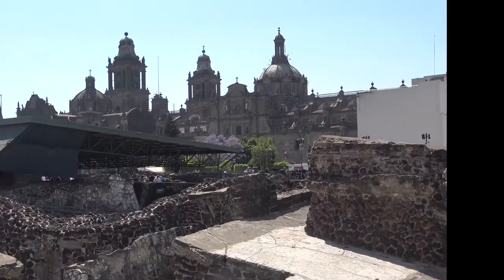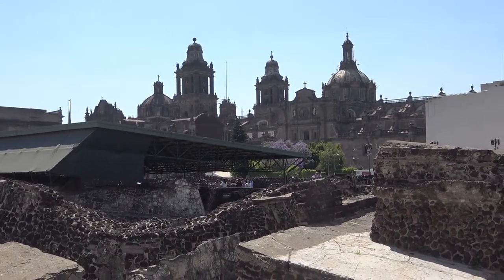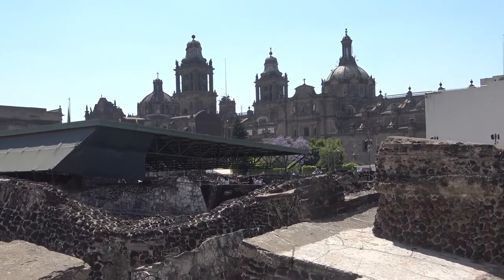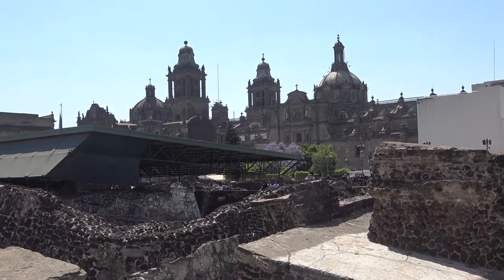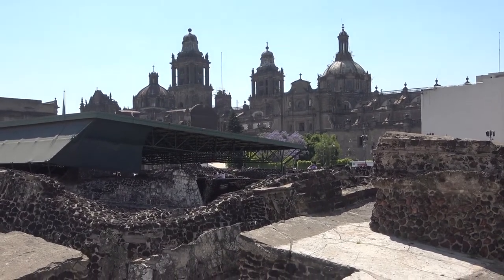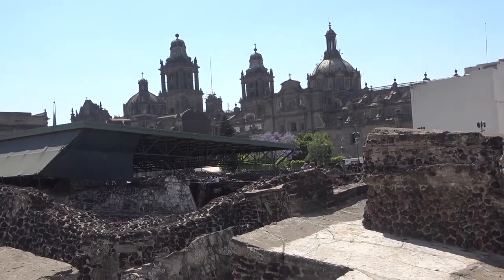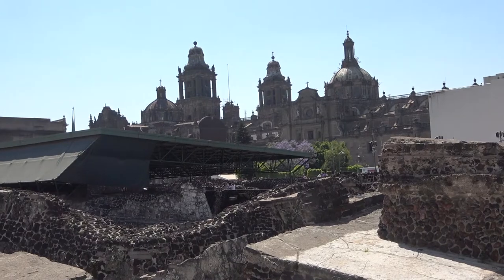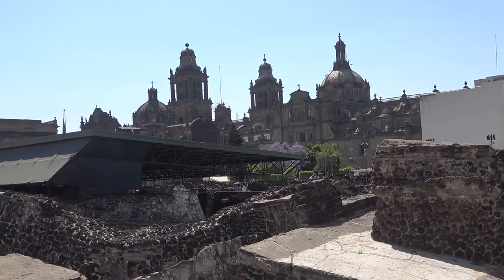As you can see, right across the street is the Metropolitan Cathedral, and recent investigations have led to the discovery of several structures from the Mexicas that are actually underneath that cathedral to this day, which we'll unfortunately never be able to fully investigate.